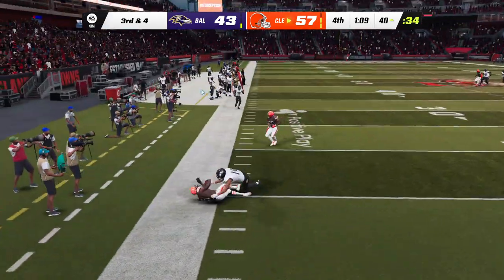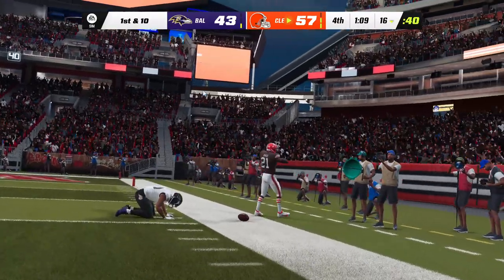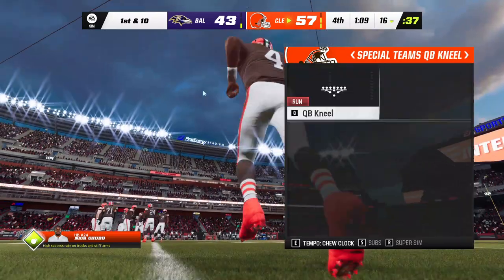Is intercepted, and that should do it. Picked up by Denzel Ward. And the Browns are going to take possession here at their own 16-yard line.